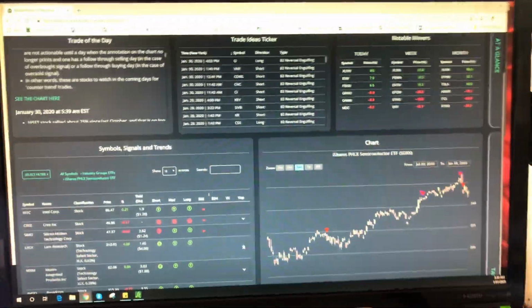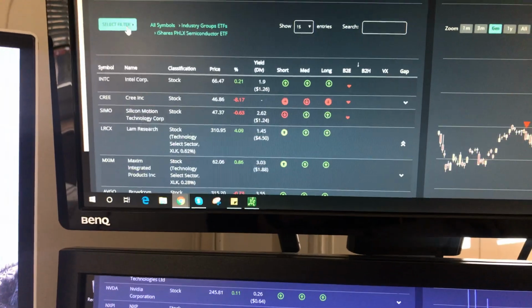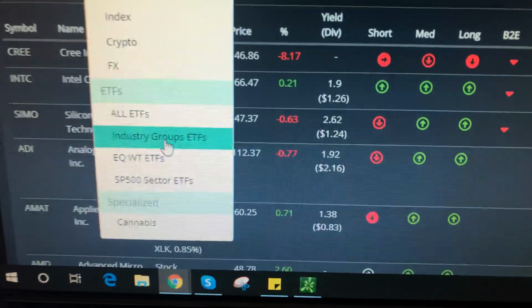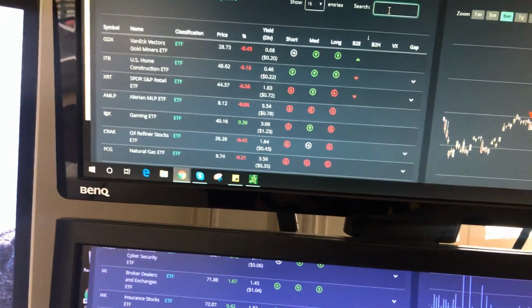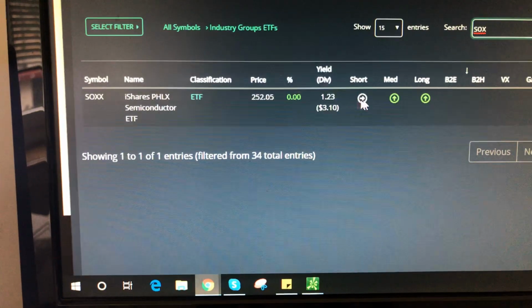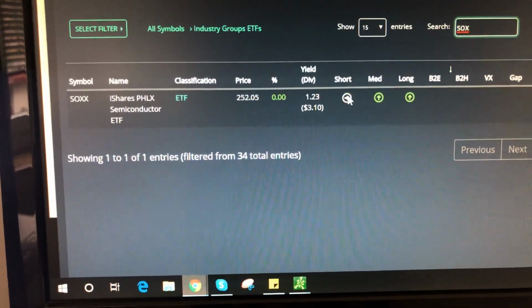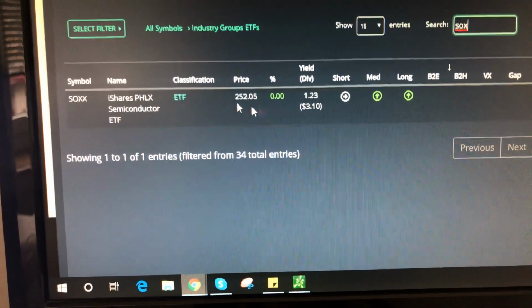So what we used is our scanner tool called the Market Rover, and what I did is I went in here into select filters, and I clicked something called industry groups. And so what I ended up seeing very quickly is that this group of stocks, the semiconductor group of stocks, just flipped short-term neutral about 1 day ago, as you can see right here where my mouse is.